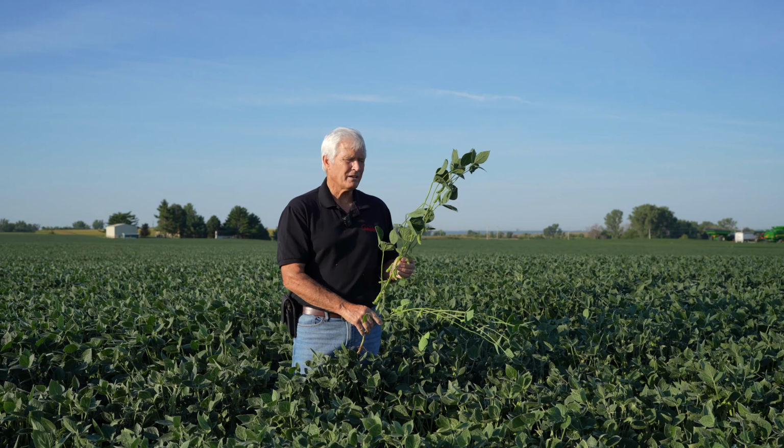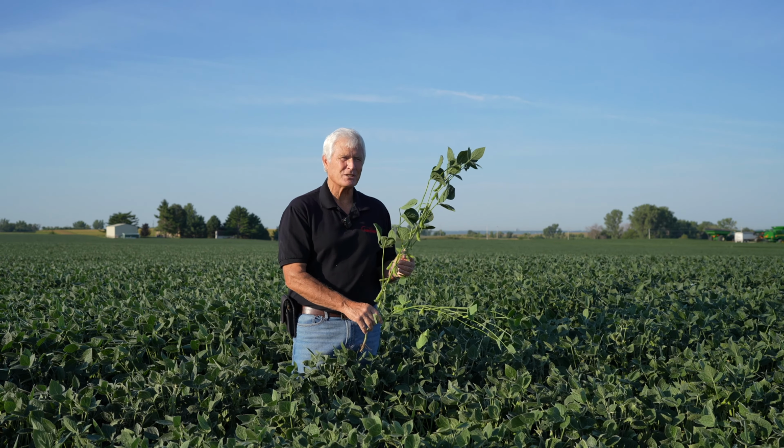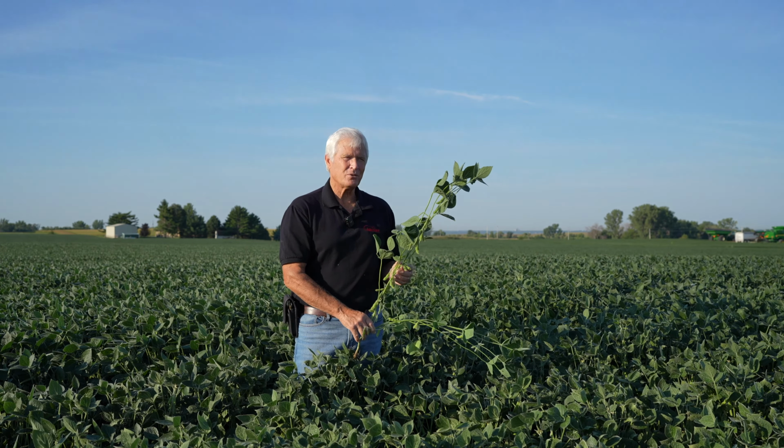We do what we can and get the crop to this stage, and we need rain, and we need the right sunshine and the temperature to get the top yield.